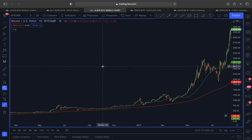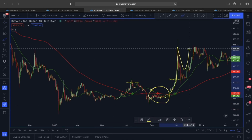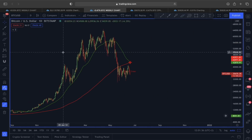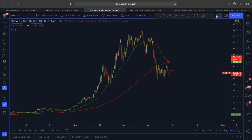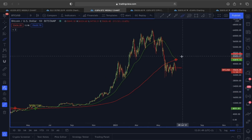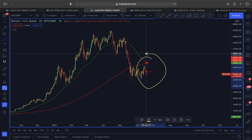And again, if you go backward, you can see this was also a dead cross, but what happened with the price action? We started moving in the upper direction. So that's why what I'm actually trying to say here is that a dead cross doesn't mean the market has to see a pullback. That's why, guys, right now this pullback that we are witnessing, according to my analysis, is more of a psychological pressure that we are seeing with Bitcoin price action.